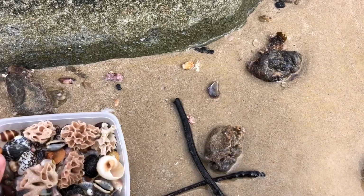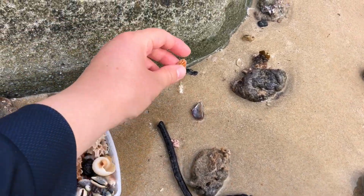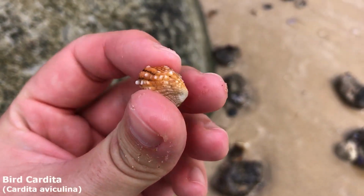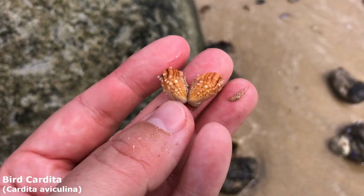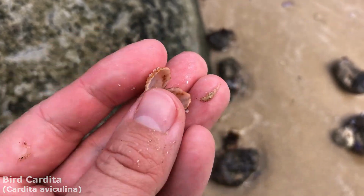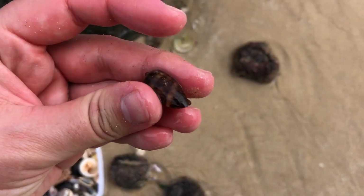Hold on. Oh, lucky me, a replacement bird cardita, and this one's got an even lovelier color. Look at that safety vest orange color on him. That is a very, very pretty shell. Yeah, oh my goodness, that almost got away from me. Oh gosh, give it to me.